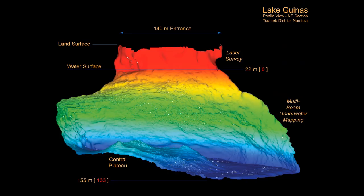It reaches a depth of 133 meters underwater. It's got an hourglass-shaped chamber. It's more than 400 meters from left to right in this image and 200 meters in width into the page. Sunfish created this entire map in one mission.